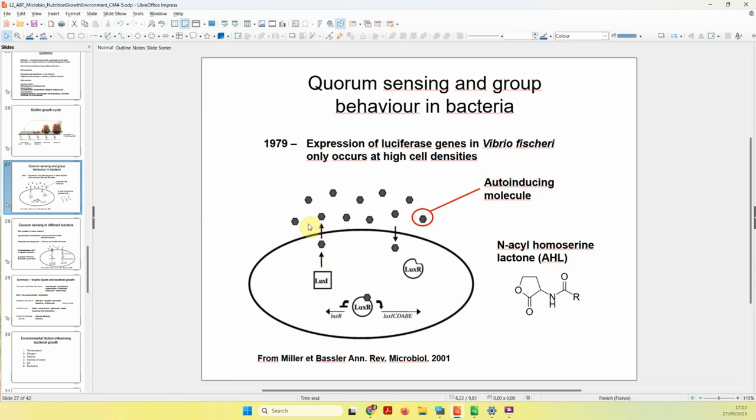Now, if you've got a small amount of bacteria present, the concentration outside will be very small, and it will diffuse away and nothing happens. But if bacteria grow to a high enough concentration, the AHL concentration outside the bacteria can grow up to about 1 micromolar. And at this point, enough is present for it to rediffuse back into the bacteria and combine with this gene regulator called LuxR, which is a transcription factor, which, once it's bound to the AHL, binds to the promoter of the Lux locus and induces expression of the luciferase, and it also induces the expression of LuxI.